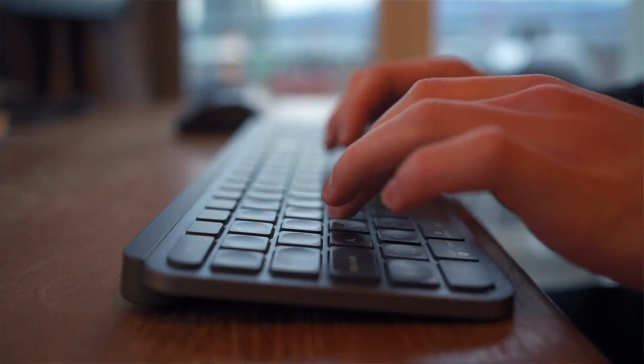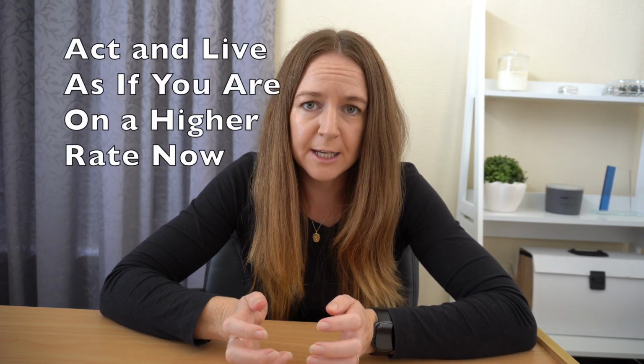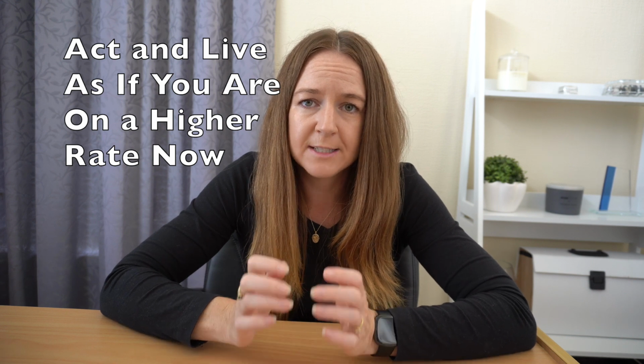Have a look at the rates available and choose one to work with. Usually the 1 or 2 year fixed rates are a good place to start. Go back to the calculator, key in your mortgage details, which you can find on your online banking, and also pop in the new rate. This will give you an estimate of what your new repayments may be when you refix on one of those higher rates. So now you've got an estimate of what your new repayments will be, and you can use these as a guide for step 2, which is act and live as if this is your mortgage rate today.